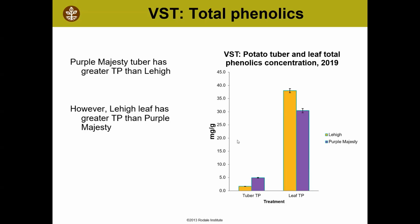In this graph, you see we have the tuber and along with it, the leaf. You could see the total phenolics in the tuber, in the Purple Majesty, which is here in the purple, is much higher and significantly higher than the tuber in the Lehigh. But the leaf, it's really important to look at because it has all these phenolics there. It is higher in the Lehigh leaf than in the Purple Majesty.